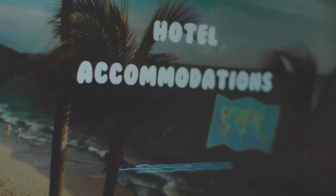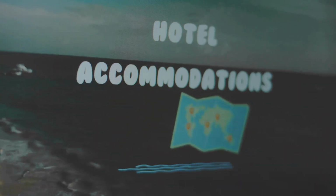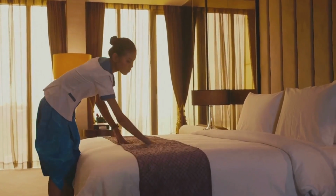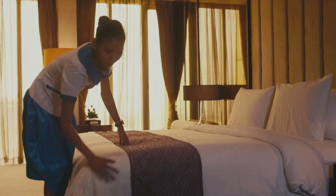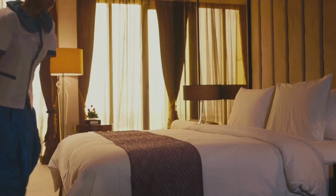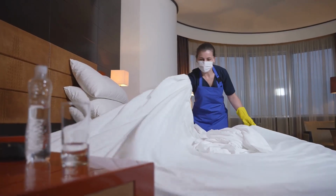Today we're tackling a concern many travelers have, bringing bed bugs home after a hotel stay. But don't worry, I'm here to guide you through the steps you should take to protect yourself and ensure peace of mind. First things first, always inspect your hotel room before you settle in for the night or before you check out. It might feel like an inconvenience, but trust me, a few minutes of inspection can save you from weeks of stress.